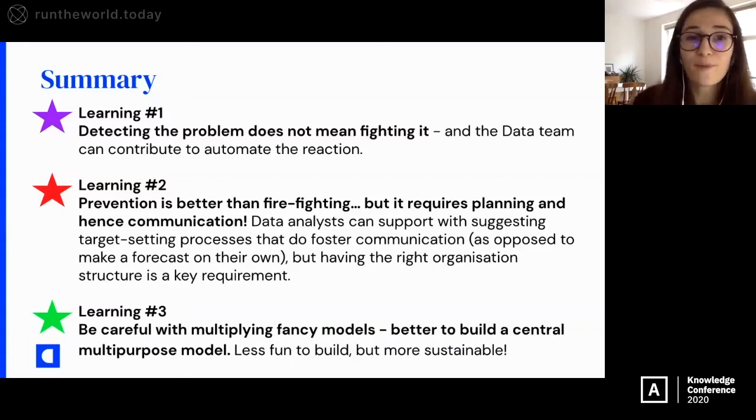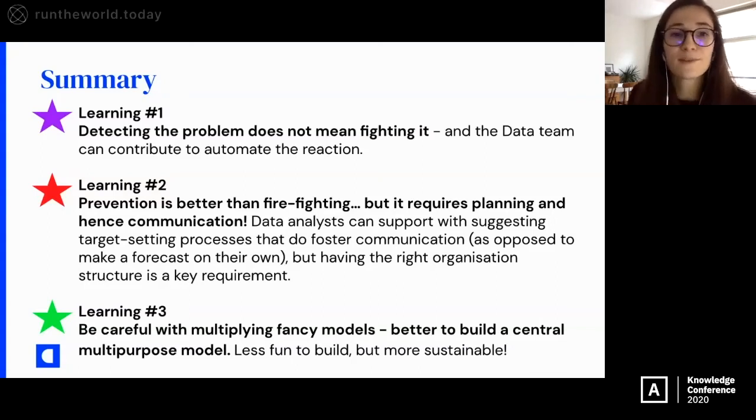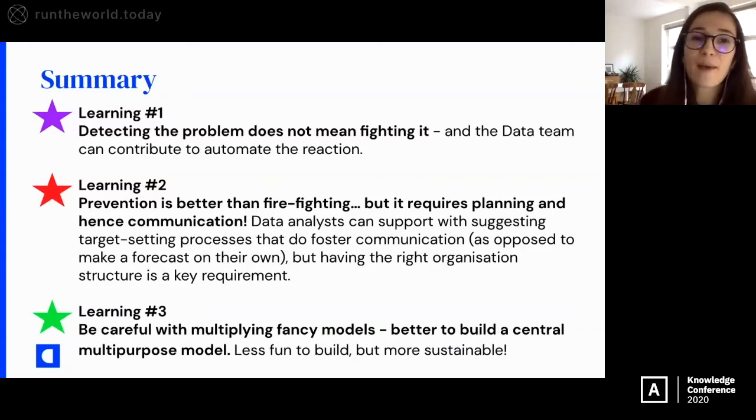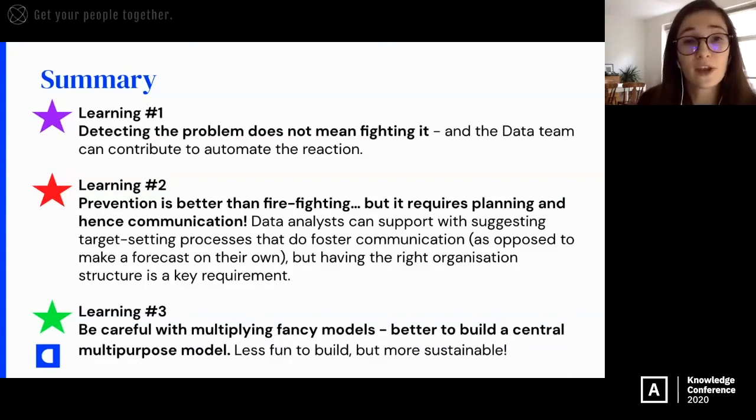When the company grows very fast and we hire a lot of data scientists, it's really amazing. People are having fun building smart strategies. But several years later, you are not happy to discover that many of them are very hard to maintain or to change as the business evolves. So better to build one central model that is multi-purpose, and then everything is consistent, and you can just use that one for everything. So change this one if anything needs to be changed.